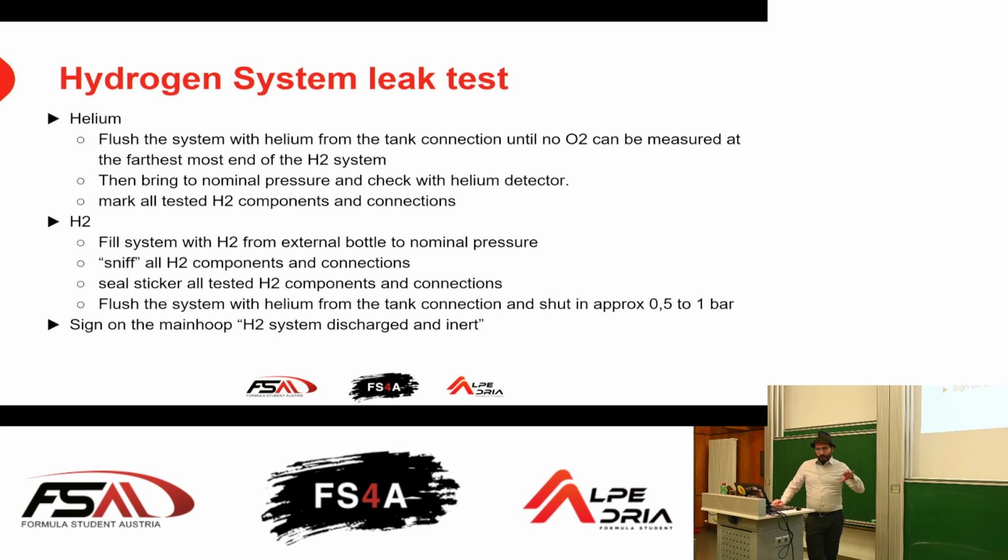And only when this test is positive, only then we are going to introduce hydrogen into the system. So we are going to attach the tank and fill the system with hydrogen, and then again make a leak-proof test for hydrogen. As I said, hydrogen is the smallest atom there is, and helium is already 2 times bigger. So it is possible that your system is completely leak-free with helium, but hydrogen could still pass through very small leaks. And only when everything is tight with regards to hydrogen, you will get sealing stickers for hydrogen.